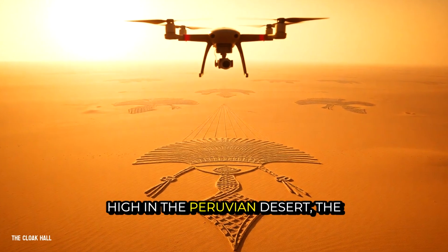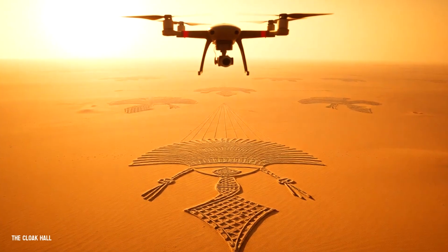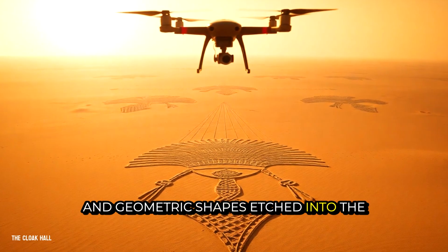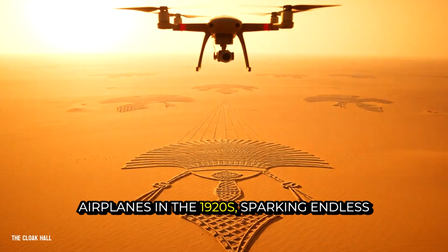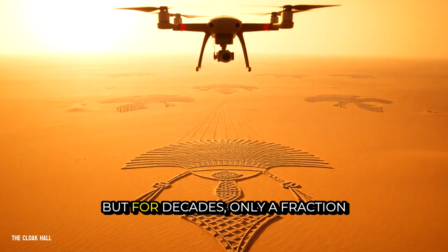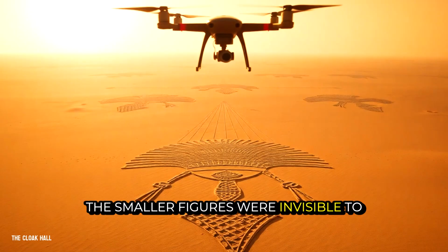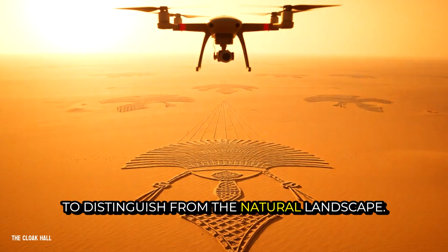High in the Peruvian desert, the Nazca lines have fascinated the world for nearly a century. The vast geoglyphs of animals, plants, and geometric shapes etched into the arid plateau were first spotted from airplanes in the 1920s, sparking endless speculation about their purpose. But for decades, only a fraction of the total artwork was known. Even from the air, many of the smaller figures were invisible to the naked eye, faded by wind and sun, or simply too subtle to distinguish from the natural landscape.